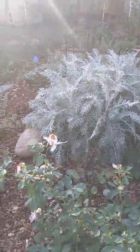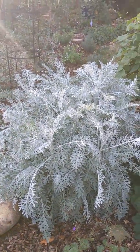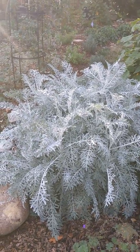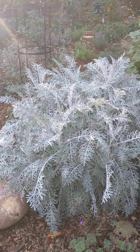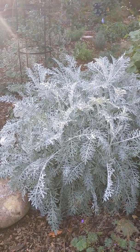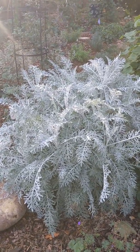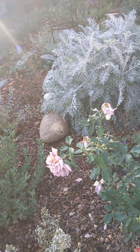This plant's not flowering, but I'd say it's kind of a star anyway. This was the fastest growing plant that I have tried so far. It's a centaurea, and it has kind of these fluffy pink flowers when it will eventually flower, but it's just grown like crazy. So it looks like a Dusty Miller on steroids, and I love it. It looks so nice with this color rose.